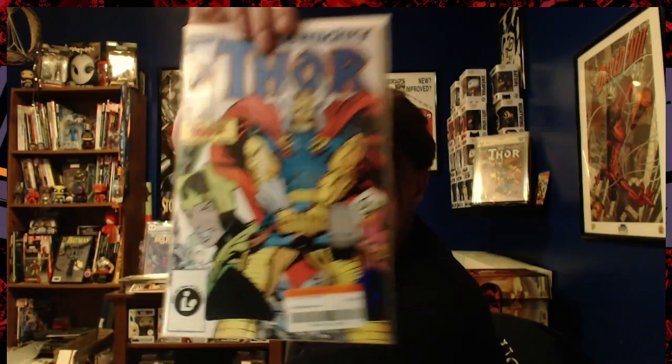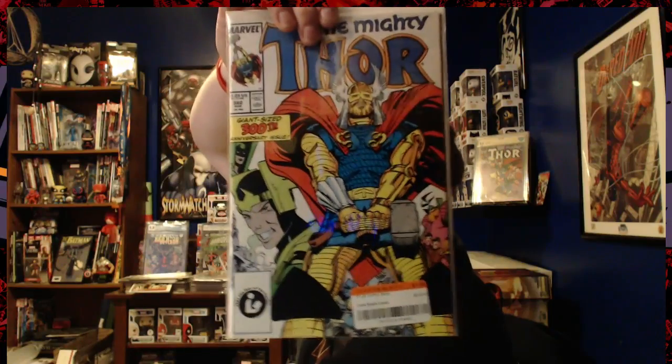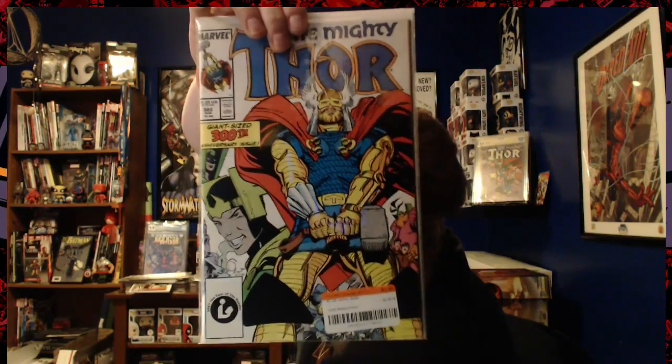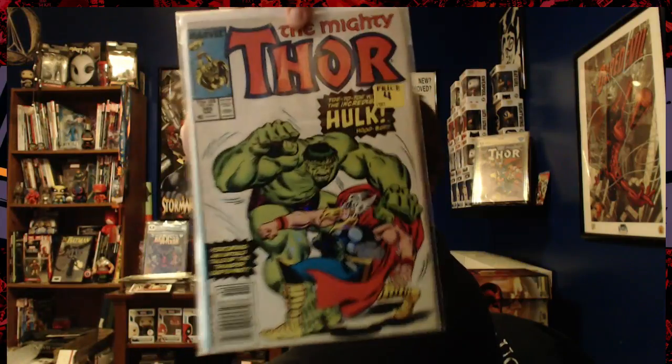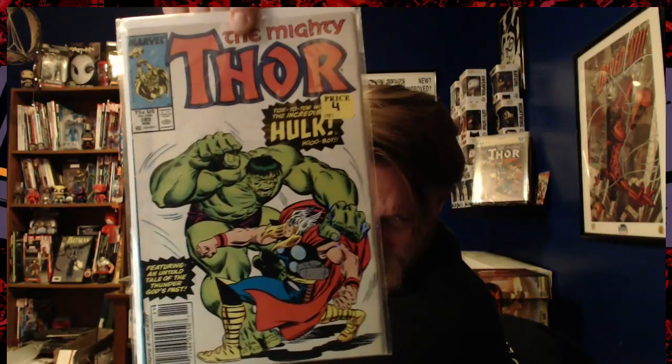382. This is the... No, yeah. 382 is the giant-sized 300th anniversary issue. Oh, yeah, because it started later in Journey into Mystery. I get you. Very, very cool. Have I said very, very cool much? 385. Hulk and Thor cover. That's always pretty sweet. Apparently it was $4. I hope I didn't pay that for it, but I might have.